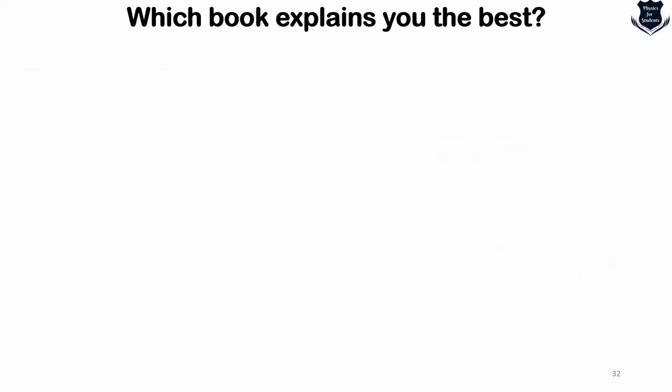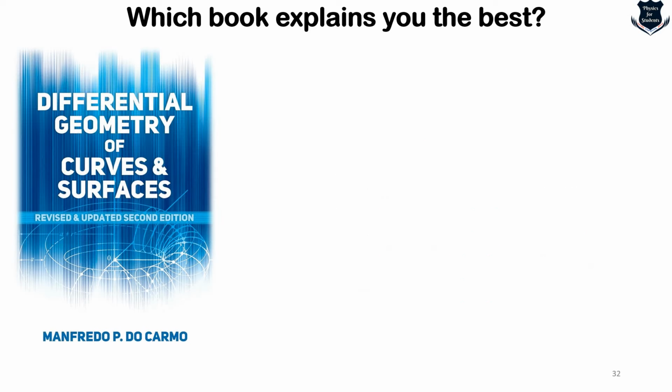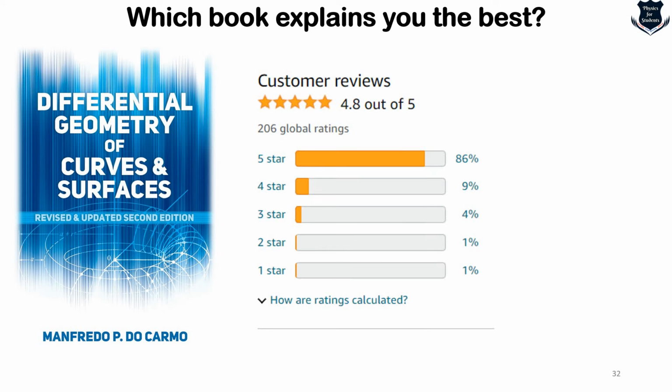So the first book which I would recommend is this one, Differential Geometry of Curves and Surfaces by Manfredo P. do Carmo. And this has got a very good rating. Now you might say, why am I not taking other books? There is a reason, because we have learned the first steps. I need to tell you what are the first steps and what are the books that basically cover the foundation.